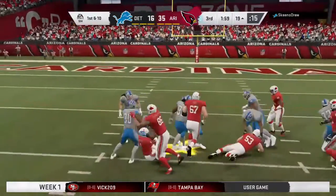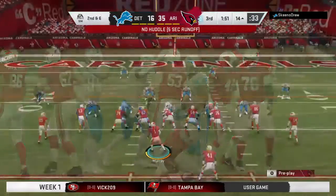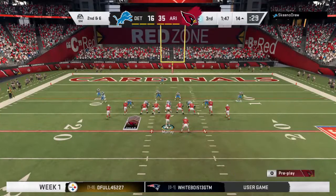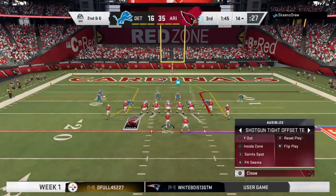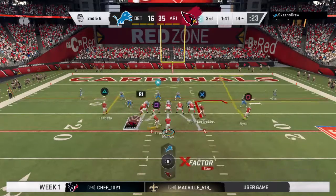Stepping up, he's going to keep it. And he'll get him inside the 15 down to the 14-yard line. Give him 4 yards there on the first down keeper. A gain of 4. It's now second and 6 at the 14-yard line.